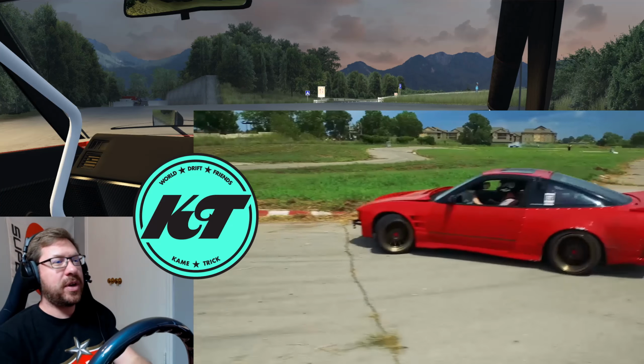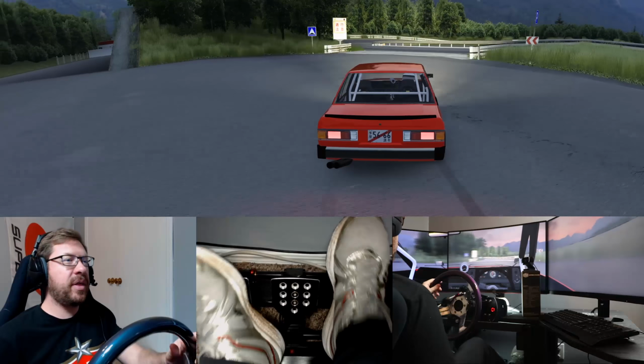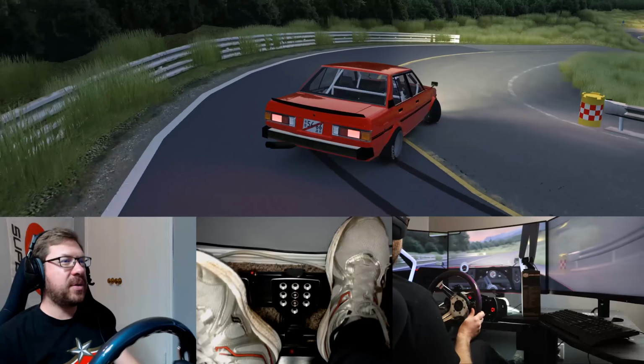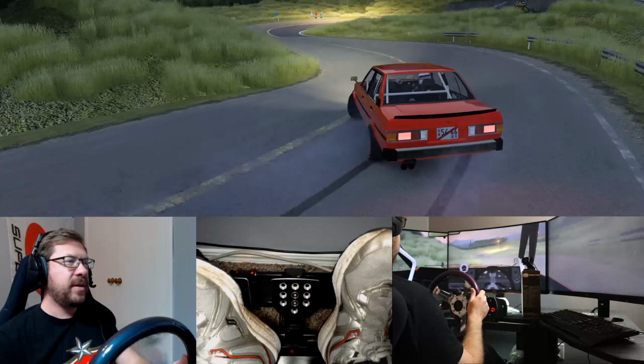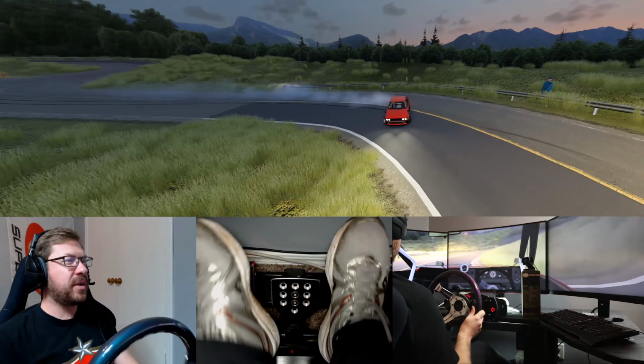It's the channel that bridges the gap between sim drifting and real-life drifting. Here, we do both, and today we are sliding in the Rust Garage KE70 Toyota Corolla. I think it's like a 1983 model car. As you can tell, there's a big angle kit on this car, and it's also shakotan.